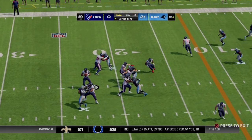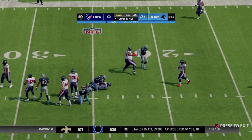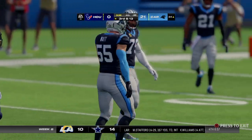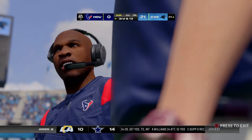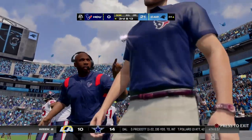Here goes Stroud again. And he's going to go down. He's sacked back at the 24. Dropped for a loss of 7 by multiple defenders. And you hate to say it with a rookie quarterback. He's done some good things, but overall, looked a little bit overwhelmed back there, hasn't he?